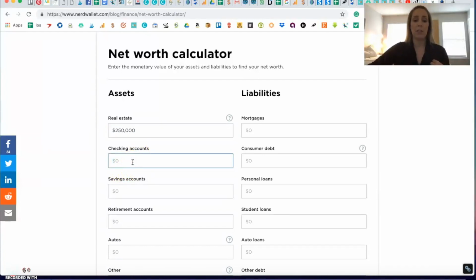Our checking accounts, we don't have too much sitting in our checking accounts. I'm actually going to leave that at zero because we typically drain our accounts pretty low because we are constantly shuffling all of our money to our different savings accounts where it's secure and we won't accidentally spend it. So I'm just going to go ahead and leave that at zero for now because whatever is in there is typically turned over most months.